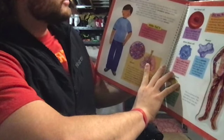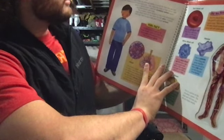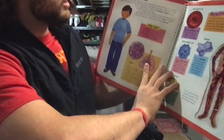Blood travels to your heart through veins. We knew that. It travels from your heart to your body's organs through arteries. We knew that too.